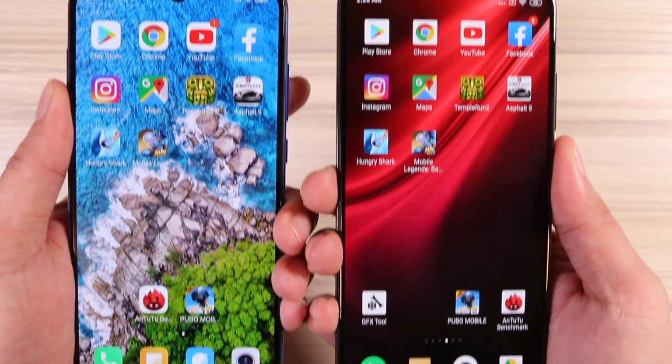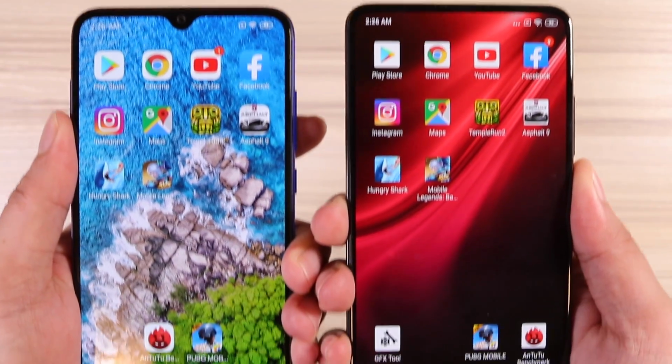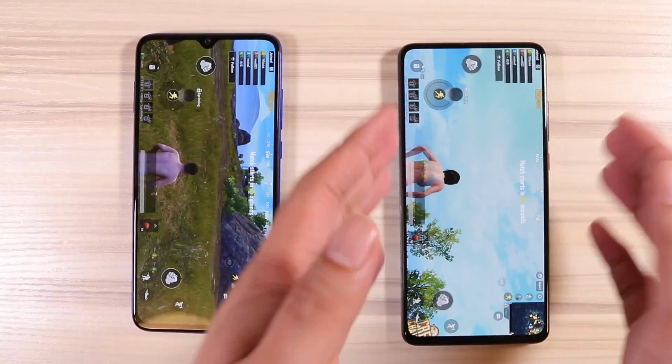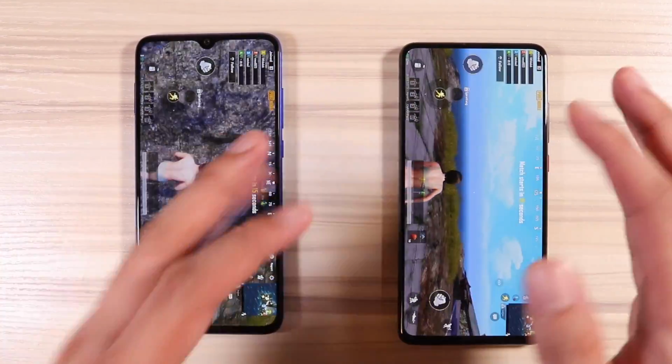Now don't worry about the screen to body ratio. Both have excellent screen to body ratios. Very slim bezels, very slim chins. And when you play games, the Xiaomi Mi 9T looks so much better. You can see a whole lot more of the view because of that wider no-notch display.